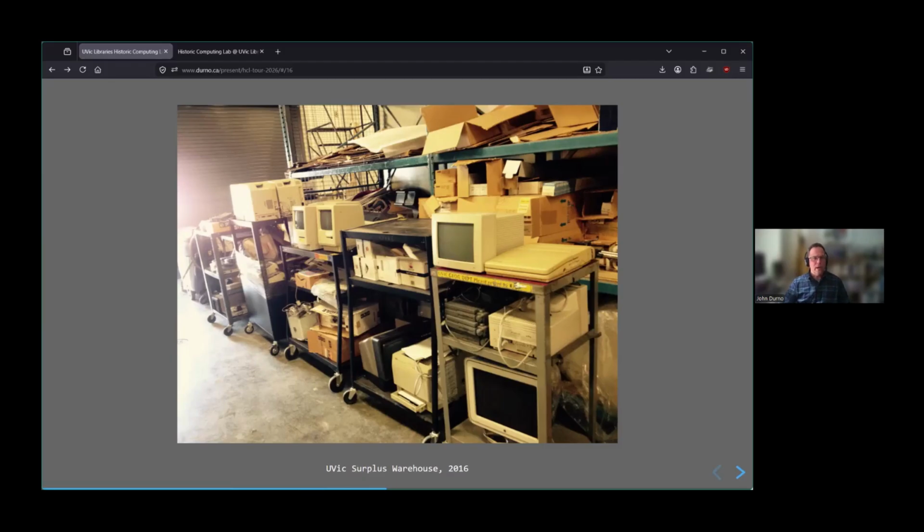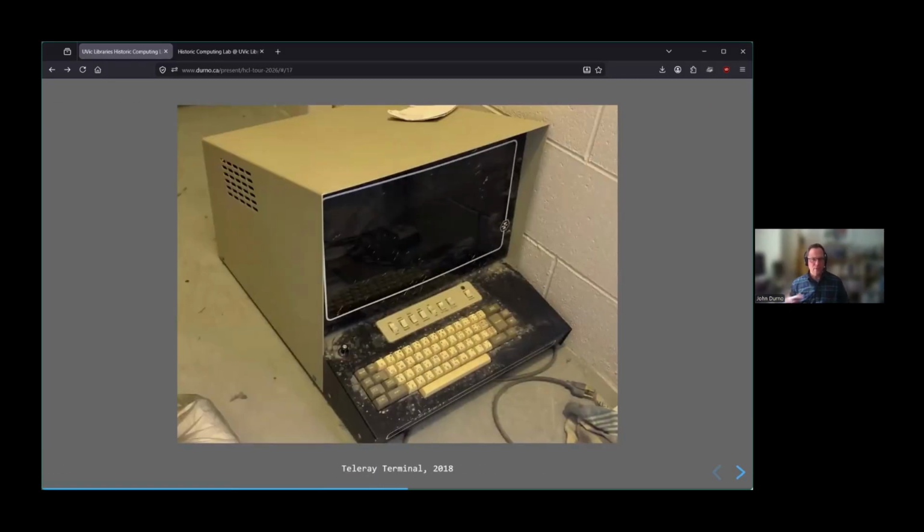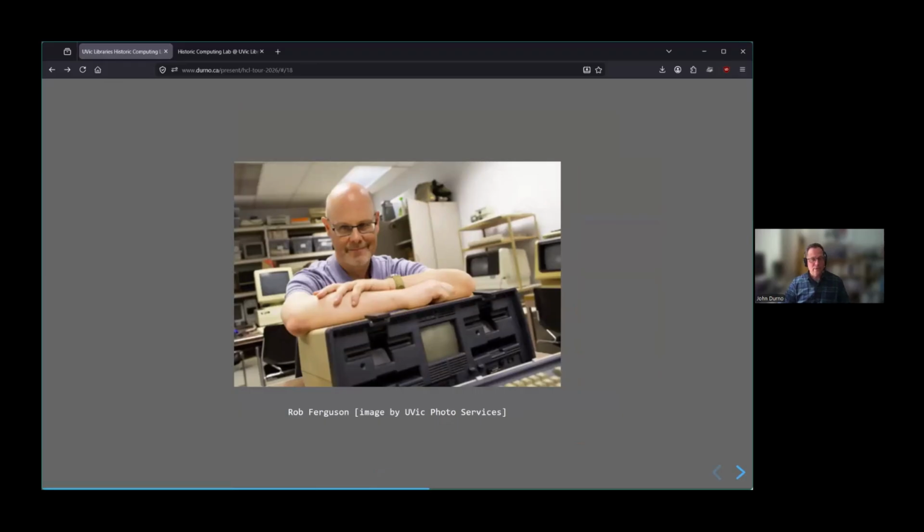That original find, as I mentioned, was augmented by finds all across the library. This is a Telearray terminal that dates from 1976 that was in a disused observatory at the top of the Elliott building. I almost developed back problems getting it out of there, but occupational hazard.